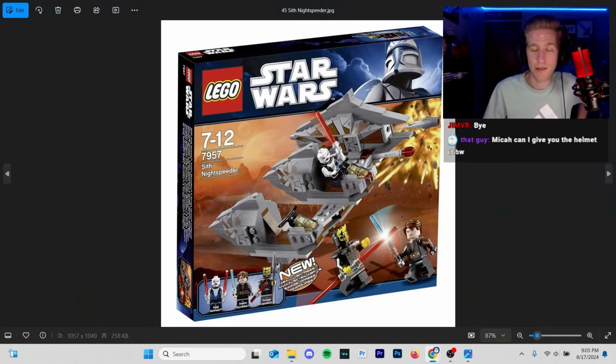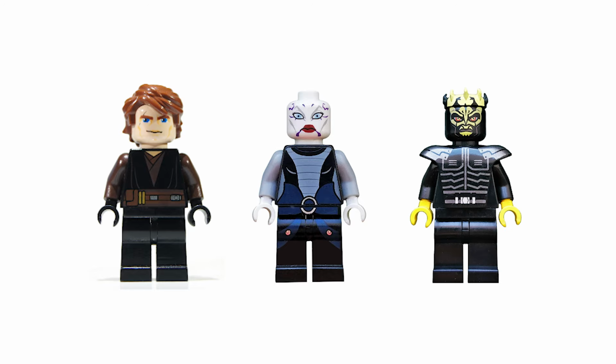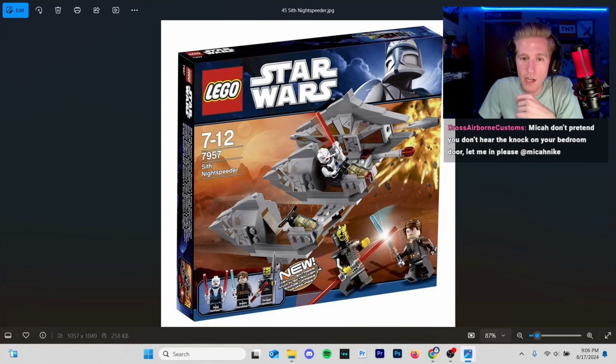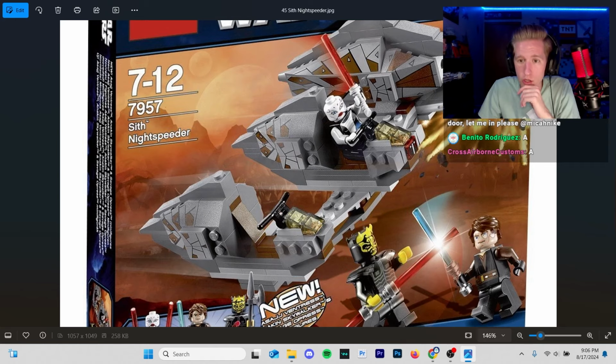The Sith Nightspeeder. This one comes with Anakin, the exclusive version of Ventress, and an exclusive version of Savage Opress. Just the fact that this comes with Savage Opress is just amazing. I thought he was such a cool character. The minifigure looks awesome. Ventress looks great as well. The build is a little bit weird. I don't know what other build they could have included besides the Nightspeeder, but I'm glad that they made this just for the minifigures. Anakin looks really solid too.